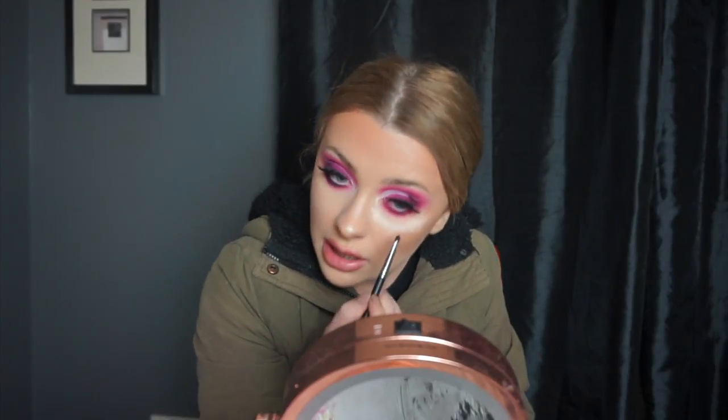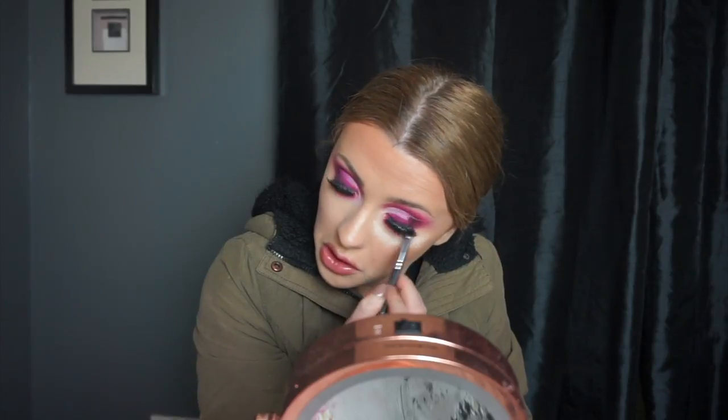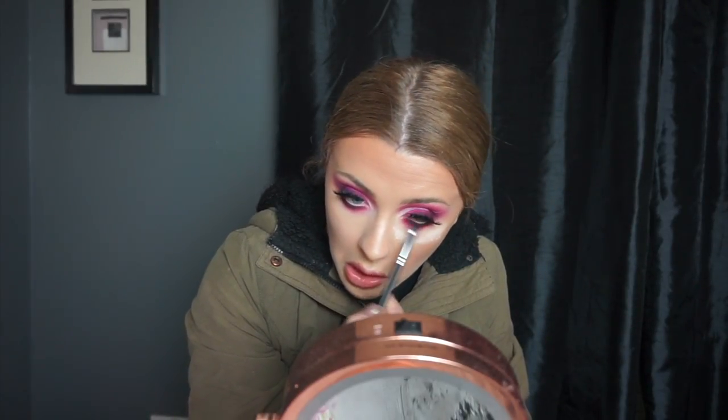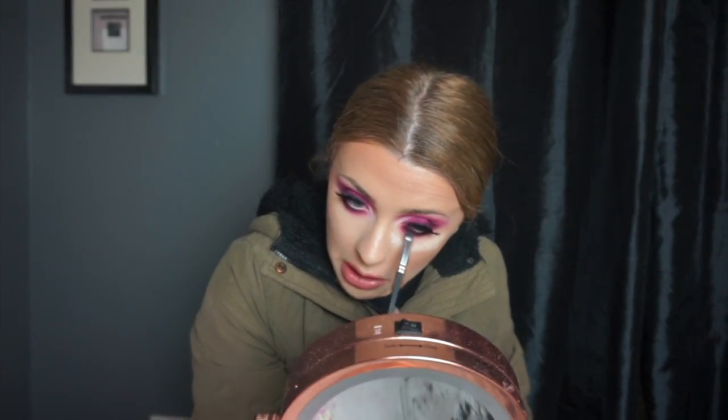And then I'm going to take my smudger brush, go in with the plummy type of shade again, and I'm going to take that right across under the lower lash line. So sort of tight line the lower lash line with it. And then lastly, I'm going to go in with a tiny bit of black, and I'm just going to put that slightly above the plummy shade.